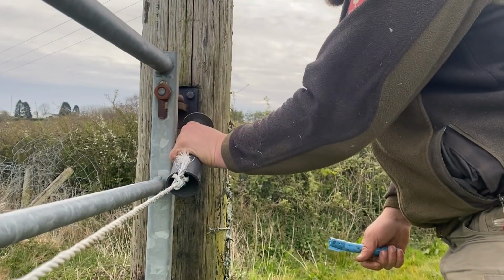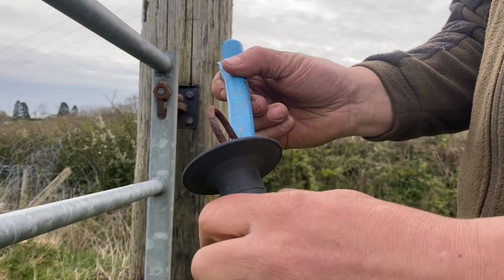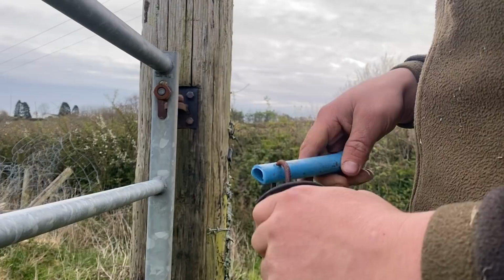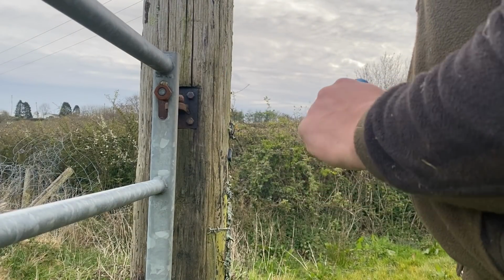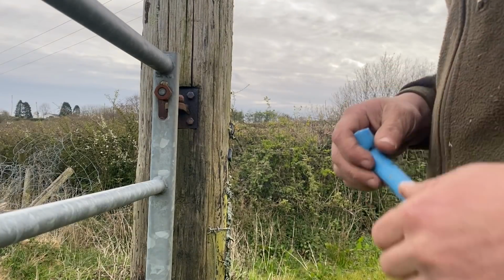So this end, I just need to fix that to it, so that's why I haven't cut a slot. So that is the scenario I'm going for. So, I'll just whip 2 screws in.